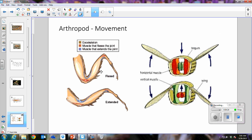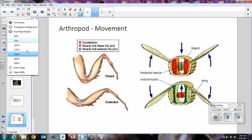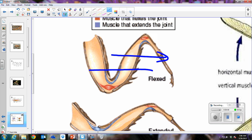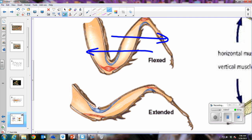As for movement, arthropods have a series of complementary muscles. The best way to think about that is one muscle is used to extend the arm or leg this way, while the other one is used to pull it back this way. And you can see that there, these two muscles, the blue one and the red one that are labeled there, are able to complement one another, much like our own muscle system.